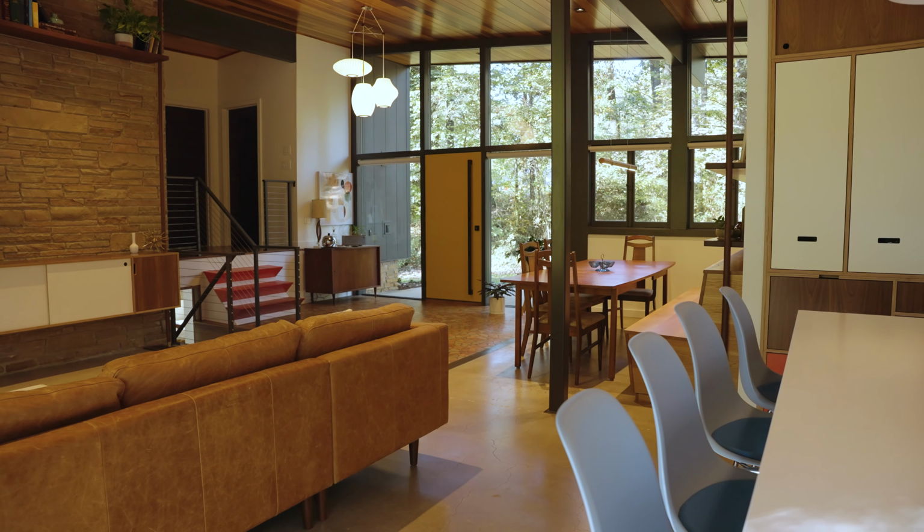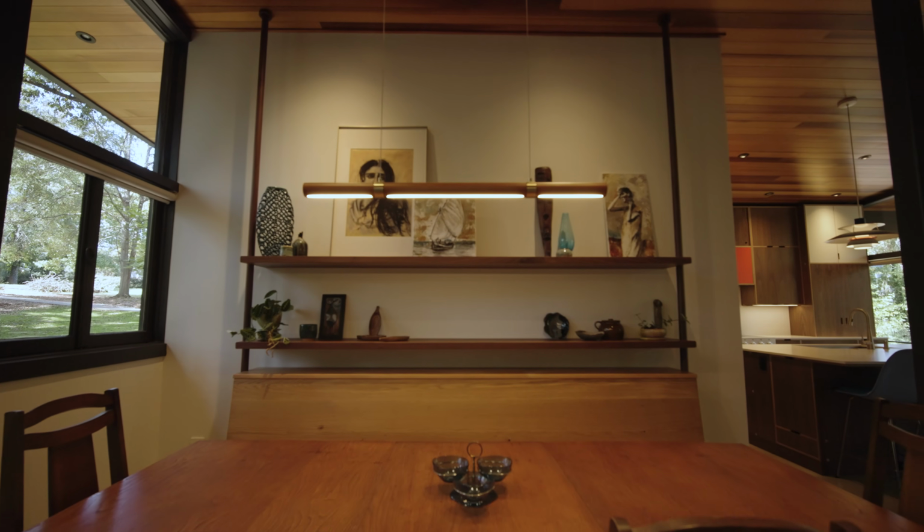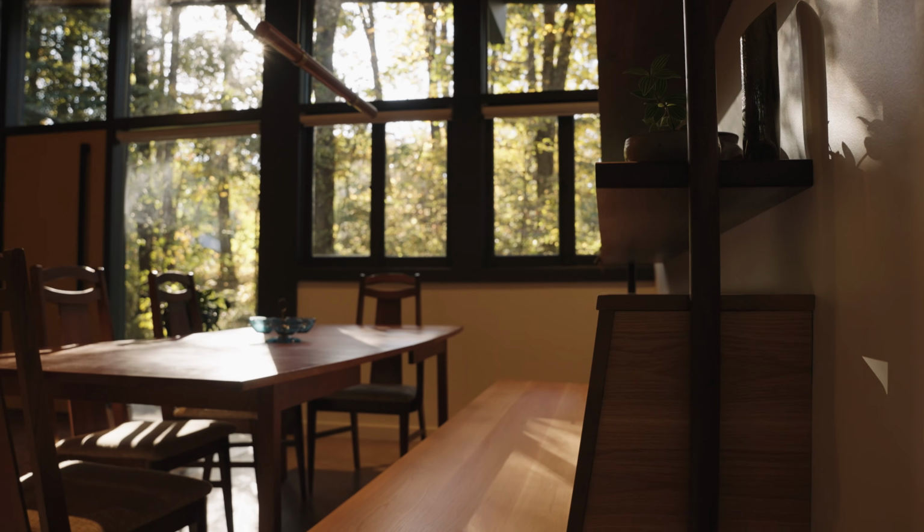Since we were really trying to maximize the space in this project, we decided to add banquette seating to the dining area to be able to make it a little more compact.